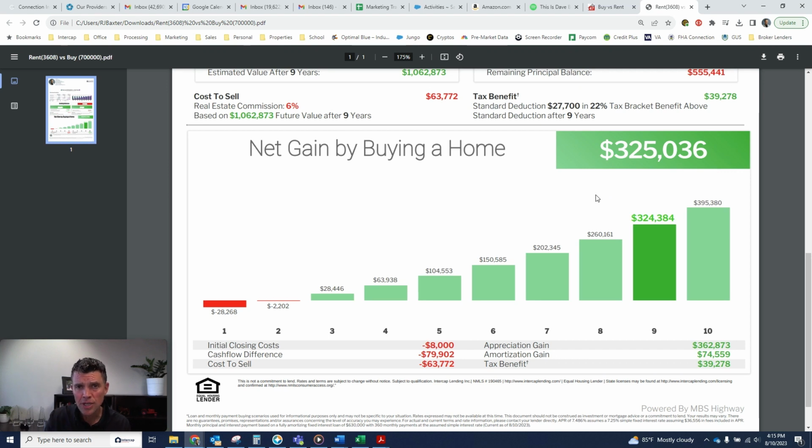And again, this is assuming interest rates don't go down over the next 9 years, which is, I think, highly unlikely. So call me if you'd like to look at your scenario.